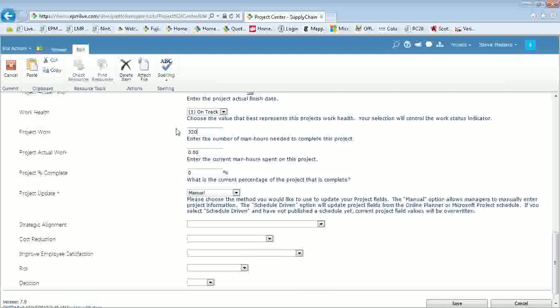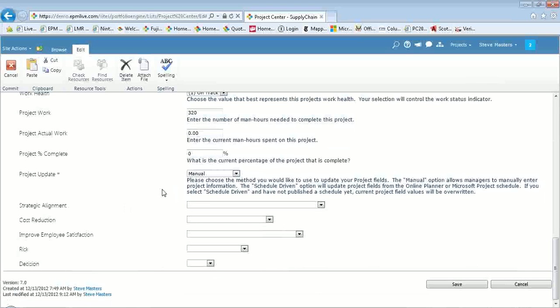Again, I could start with putting in single line items for project work. Later, as I elaborate through a resource plan or through a schedule that can be updated, we give you the ability to actually have a schedule update the portfolio item, or workspace data, which is optional, or just you manage it top down from the portfolio side itself, so you can leave it manual.